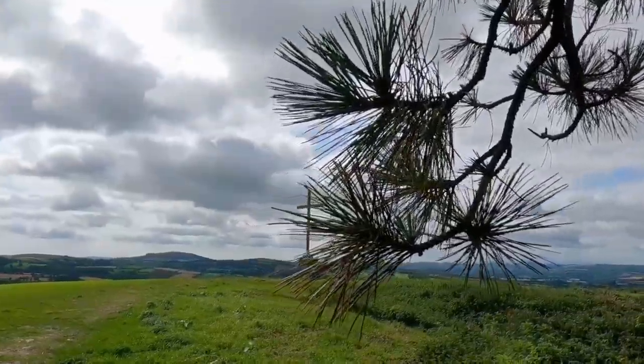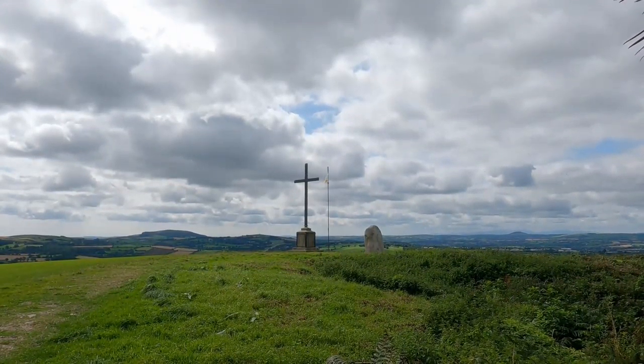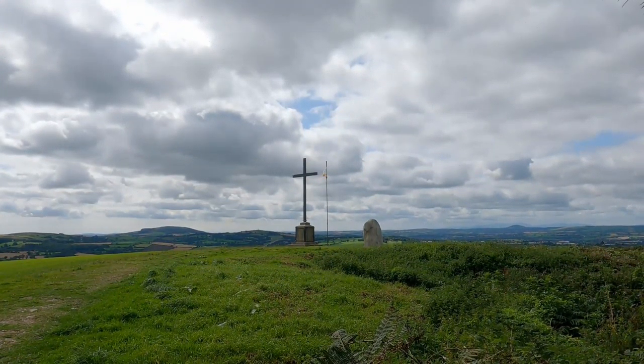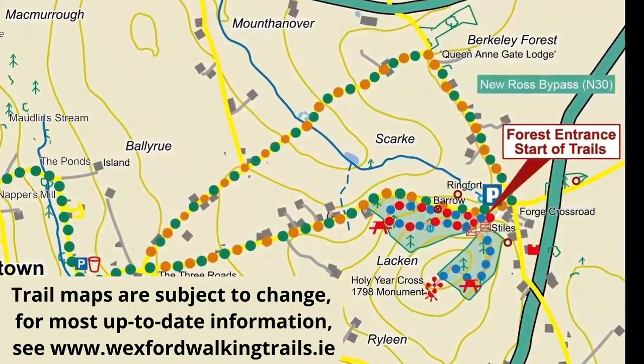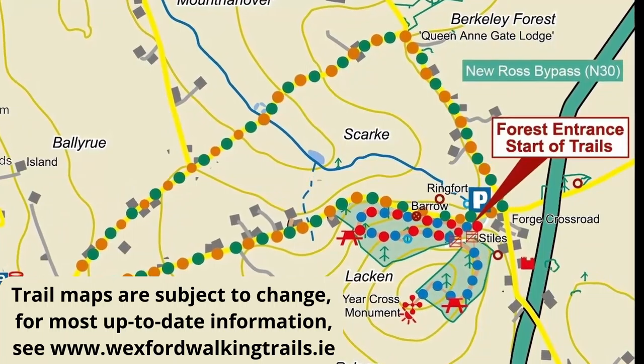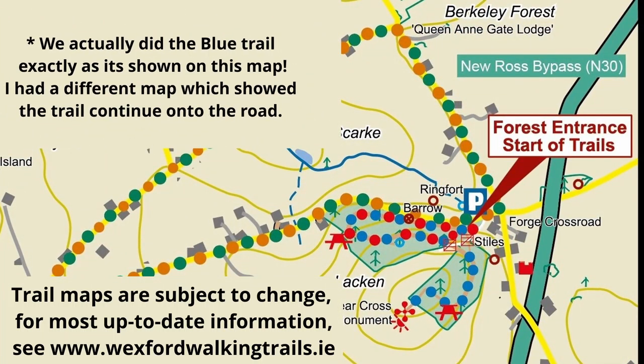So Lacken Hill is a small hill just outside of New Ross in County Wexford. There's actually four looped walks, I believe. We parked at the forestry entrance and we did the red loop and we also did a section of the blue loop. The red loop is called the Forest of Dunbrody Trail and it goes through the forest itself. Some lovely deciduous trees in there. I'd say it'd be beautiful now in the autumn as well. Nice walk on forestry tracks.